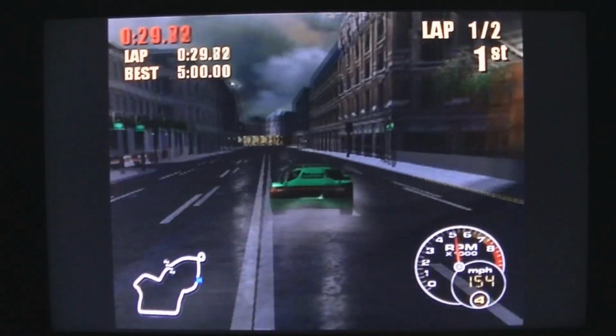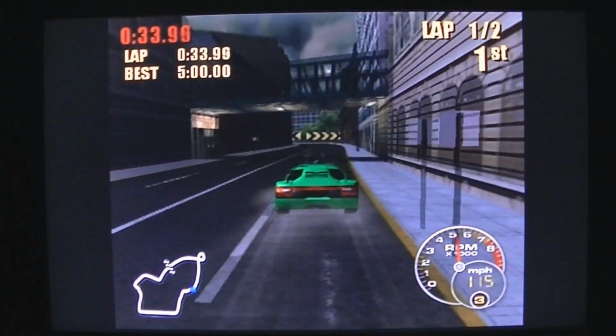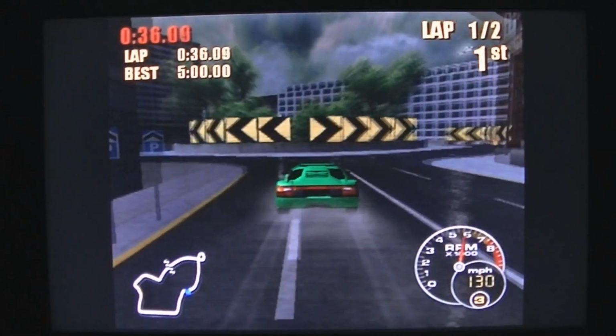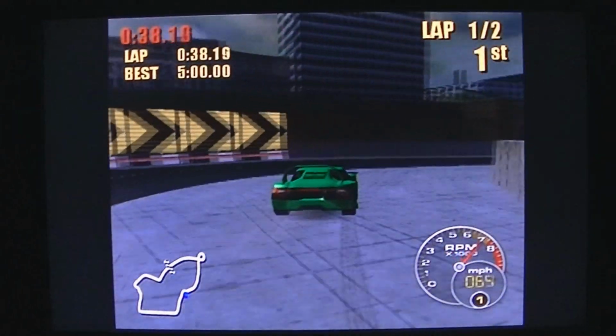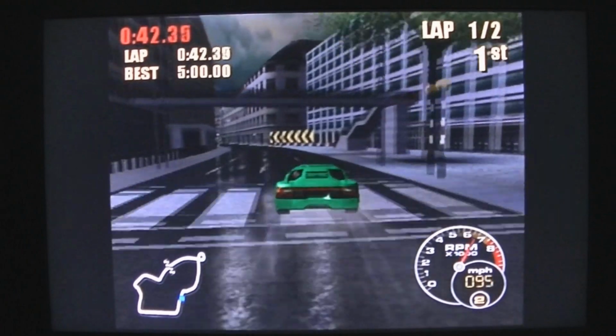So there's a couple of really cool tracks that I've unlocked. You know, there's Paris, Rome. There's just a lot of really cool looking tracks in this game. I haven't played it for long. I played it for about 2 hours tonight.